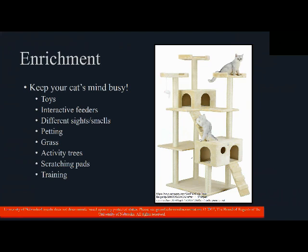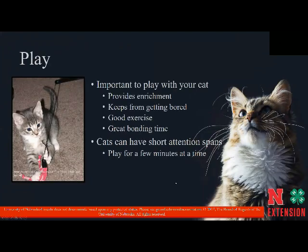All right, so lots of good ideas for things that we could do. A lot of you mentioned that you played with your cat, right? Playing with your cat is fun for you, but it's also a good source of enrichment. It helps keep your cat from getting bored, and you can buy them different toys and things to do. It helps you bond with your cat and gives them good exercise.